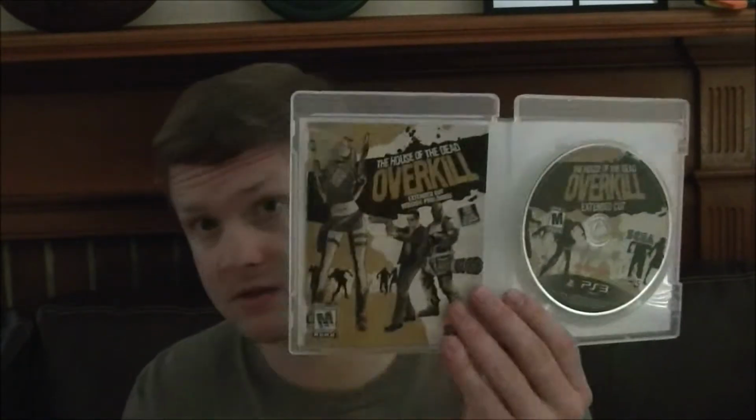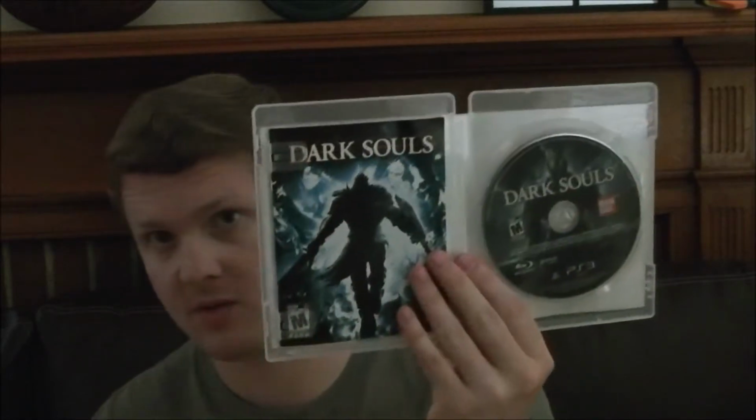They also had some PS3 games too, so I got some PS3 games. So I got House of the Dead Overkill Extended Cut. Really nice. This comes complete with everything. So I also got Borderlands Game of the Year Edition, and it comes with everything, including the map in the back. So there's that. And then I found Dark Souls for the PS3. And I actually want to play Dark Souls, but I don't know if I'll play it for the PS3. I'll probably get it for the 360 instead. And I'll probably just sell some of this on.